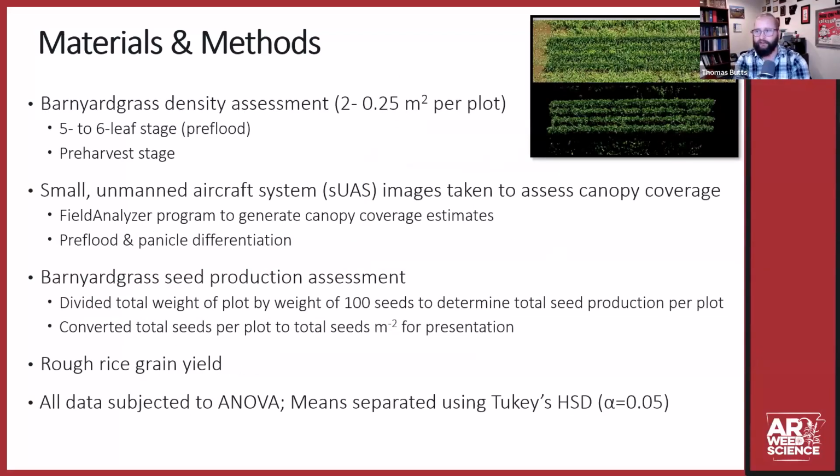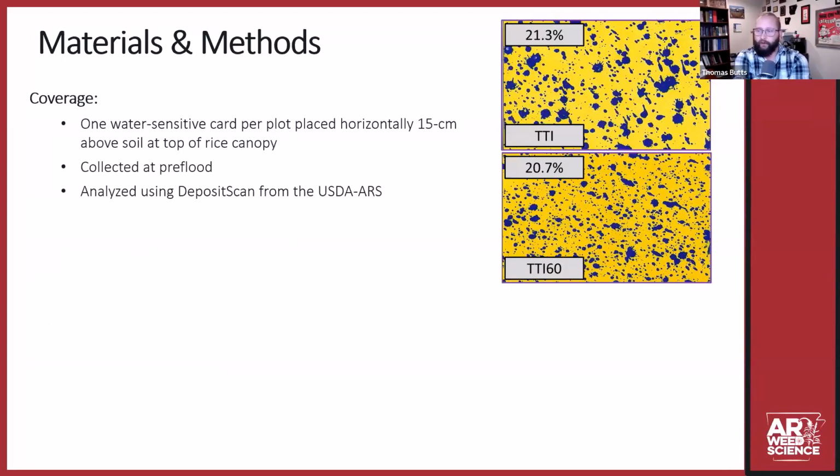Same data collection. There's nothing different here. Again, barnyard grass density assessments at the pre-flood stage, and then panicle density counts at the pre-harvest stage. We took drone imagery, again, to assess canopy coverage, barnyard grass seed production assessments, and rough rice grain yield. The different data collection that we had in this project was actually from the spray standpoint, though.